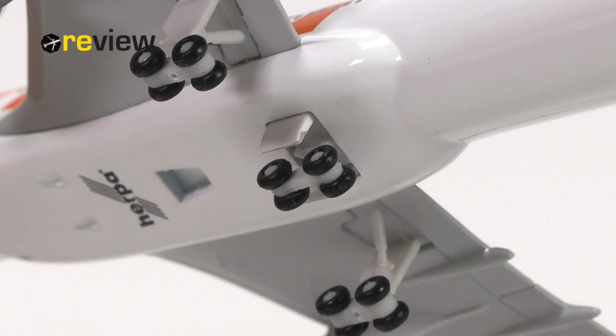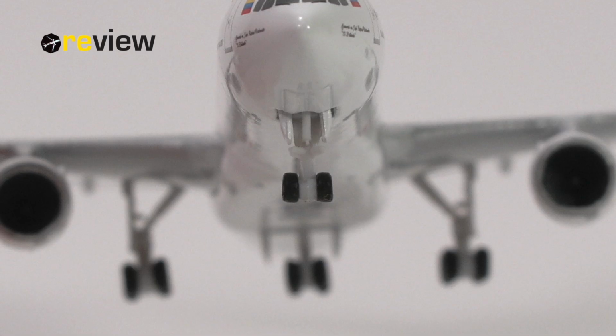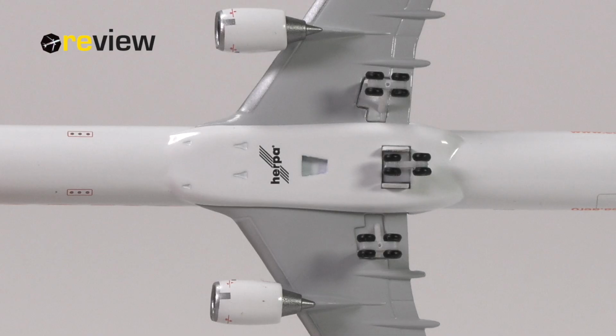A neat little detail here is the additional landing gear here in the center of the fuselage, because of course the airframe was too heavy for the real landing gear of Airbus, so they needed to reinforce that. Also, the front landing gear looking fine, but just imagine some printed details here, how much that could have elevated the overall experience.